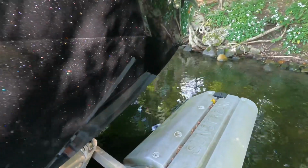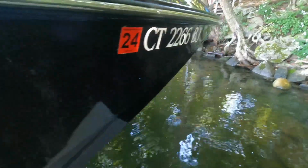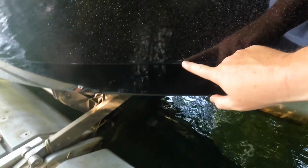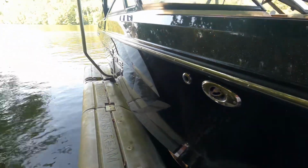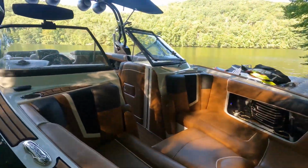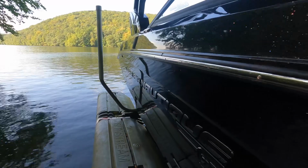There was one spot over here where it looks like it might have had a little bit of gel coat repair work done. I think it's right here actually. You can see it better in some of the pictures. It's barely noticeable. If I didn't point it out, you wouldn't see it. You can see the size of that. It's pretty small. The boat's very loaded. It's got pretty much everything.